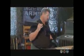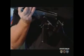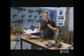The hinge effect you see with the upper and lower came from the Sturmgewehr. Also, the trigger mechanism came from the M1 carbine. And last but not least, the magazine obviously came from the BAR. The FAL was never a cheap gun to produce, and that remains consistent to this day.